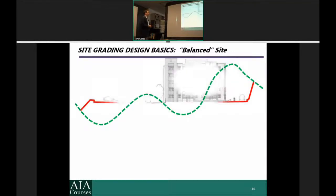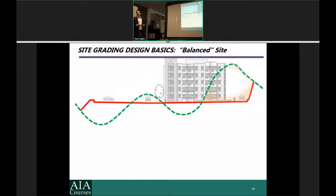Okay, so I just wanted to touch on a balanced site. Has everybody heard that phrase before, balanced site? The idea is that the green dashed line would be your existing grade. Of course, this is exaggerated a little bit. The red would be your proposed grade, and the stuff above the red line is what you would be cutting. You'd be taking that dirt away in order to get your proposed grade. And below in the green here, this would be the area that we're filling, so we're putting dirt in there.